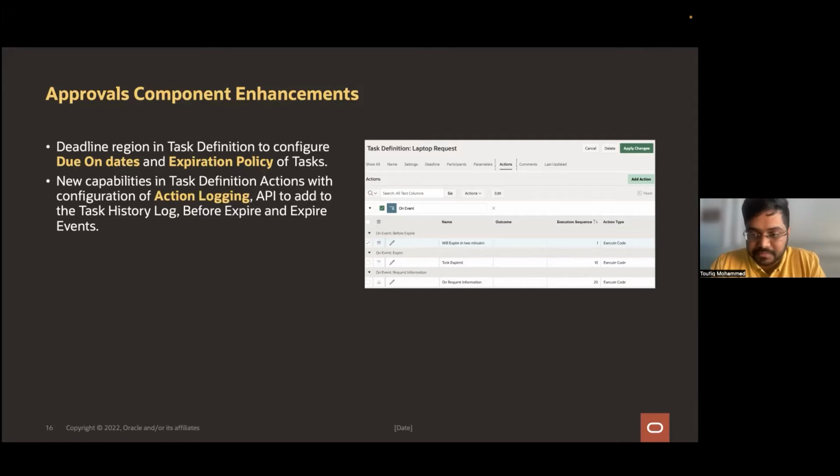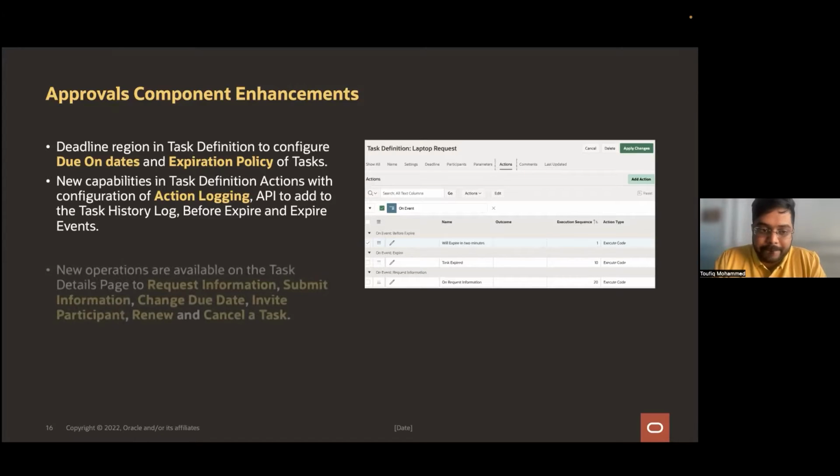history log. In addition, we also have introduced many other events, new events like before expire and expire events, wherein you can define what should happen, or if you want to run a logic when the task expires, you can do that as part of the new events.